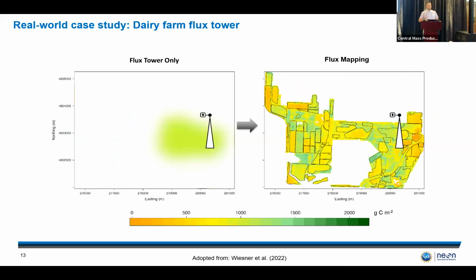Here's an example of how this can then look in agriculture. Susie Wiesner published this recently. On the left-hand side, you see a traditional flux tower. And on the right-hand side, you see how it looks when the raw data information is actually mapped out. So you get this attribution to individual plot levels here.